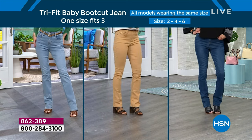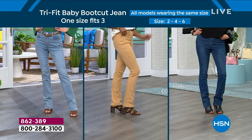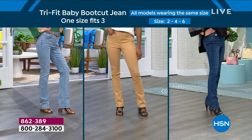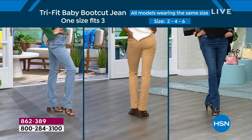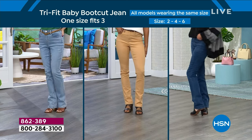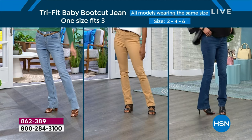So here's, and that's a 2, 4, 6. That's also what I'm wearing. I'm typically a size 6 in DG2. So when you see your size, just get that size, even though it's a trio. And why is it a trio? If you gain 10 pounds, lose 10 pounds, you can still comfortably wear the same jeans. They're soft as all get out. They stretch unbelievably well. And we've got some awesome colors.